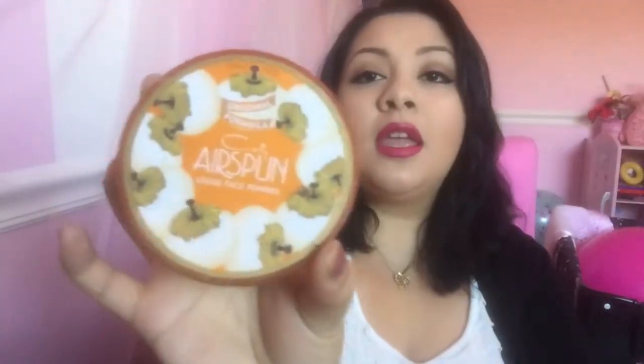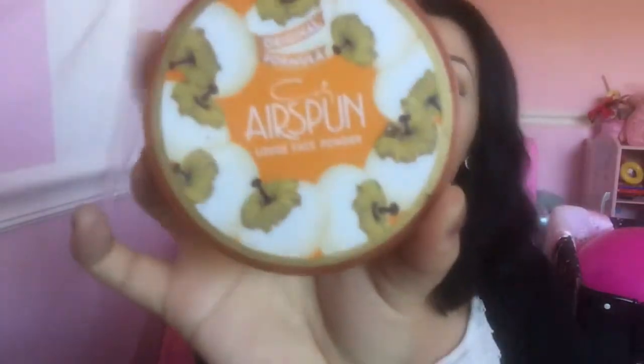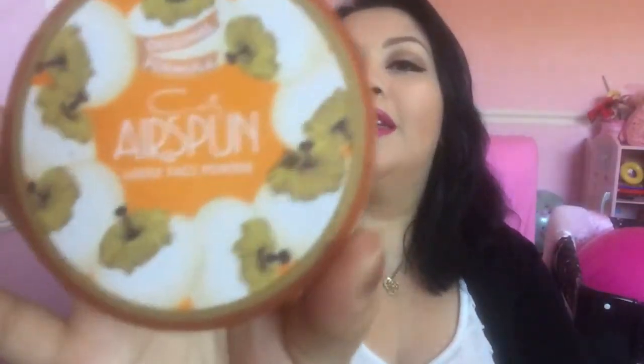And the powder I use is by Airspun, and it's the loose face powder. And they have this at Walmart or Walgreens, like any drugstore, they'll have that. And I honestly really love that powder. It's more on the affordable side, so you don't have to spend so much on an expensive powder.